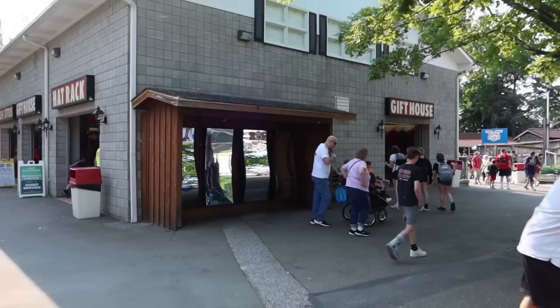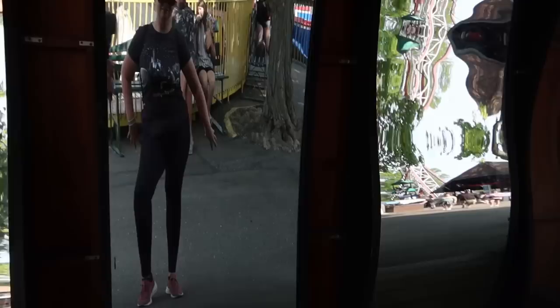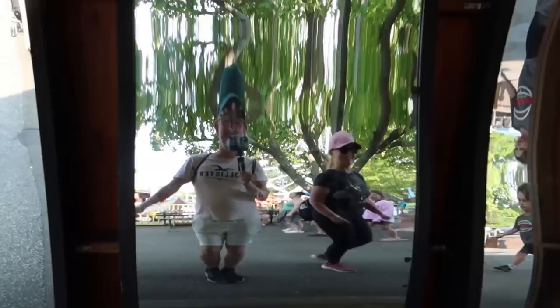Oh, we've got some mirrors over here. I love how much history there is at American amusement parks. What are we going to look like here? There we go. What's this one like? Oh, there she is. We're very tall. Oh, that'll be us by the end of the trip with all the walking. There we go. I do like these mirrors. Doing all the funny poses. There's Charlotte.